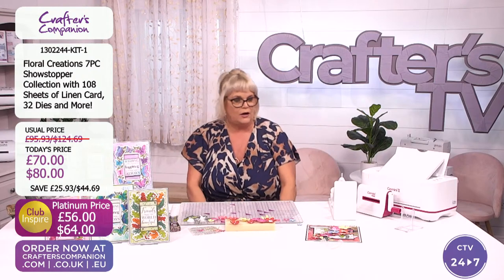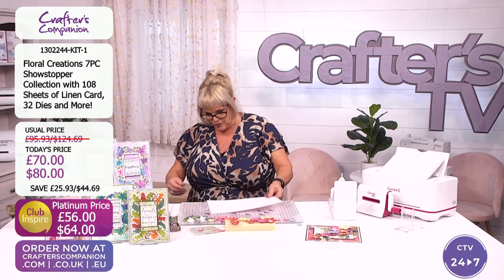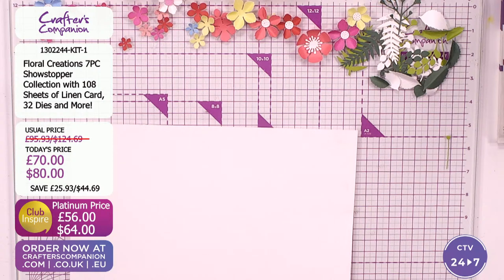Okay. Now, I'm going to take some white cardstock first, and I'm going to grab my large guillotine, which I have put down there. I'm going to extend the leg. Hey. As you do.